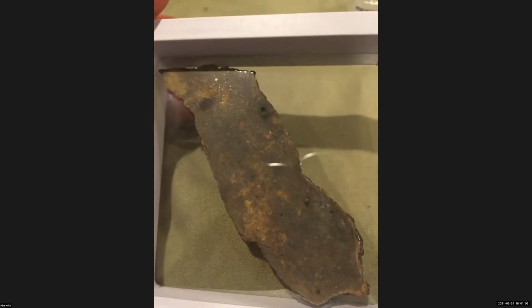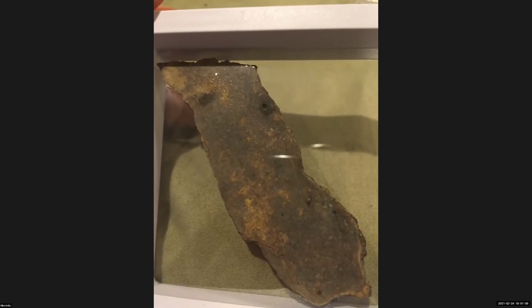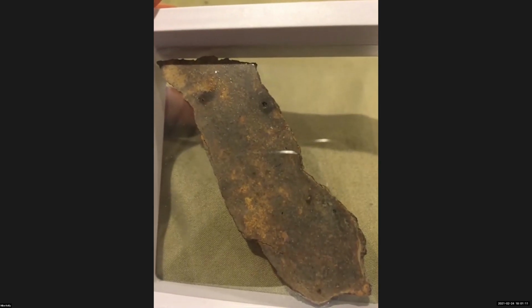Yeah, so this is a 22 gram slice. It's an L6. It's provisional. It's not classified yet. It's going under classification.